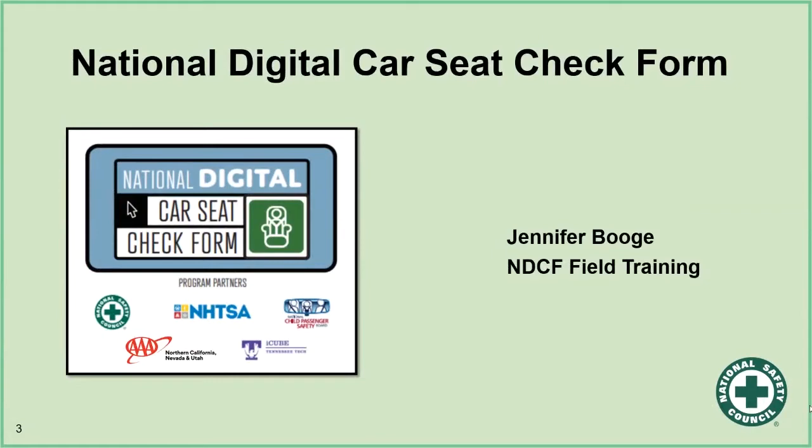Form resource. The National Digital Car Seat Check Form is being offered as a free resource to currently certified technicians and instructors, and it provides them with an opportunity to input data directly into the digital form and then use the seat check data to monitor trends, track seat distribution, and record issues encountered in the field. Until now, there's been no other national digital tracking system that we could use to provide technicians with the ability to collect, track, and monitor their seat checks electronically.